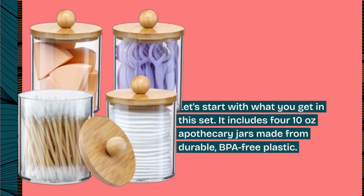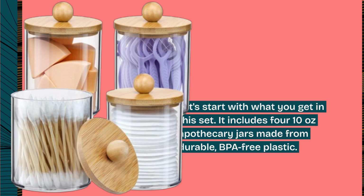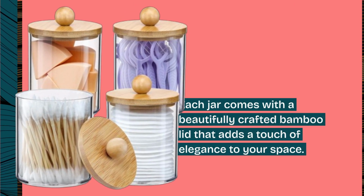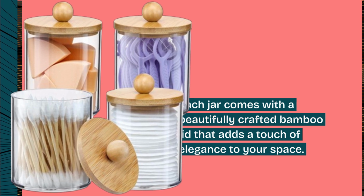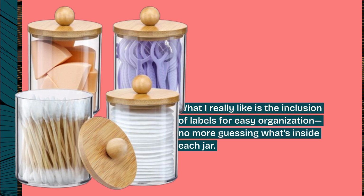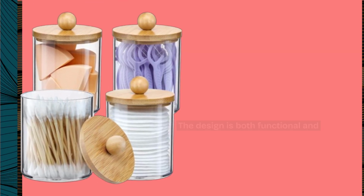It includes 4 10-ounce apothecary jars made from durable, BPA-free plastic. Each jar comes with a beautifully crafted bamboo lid that adds a touch of elegance to your space. What I really like is the inclusion of labels for easy organization. No more guessing what's inside each jar. The design is both functional and attractive.